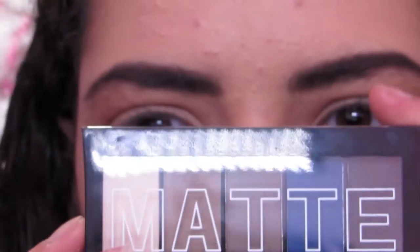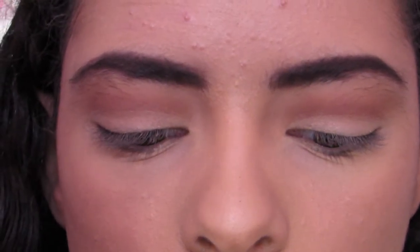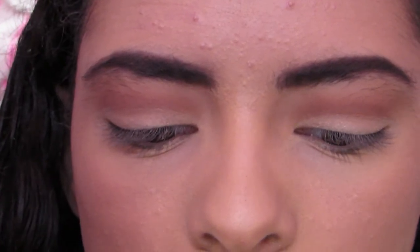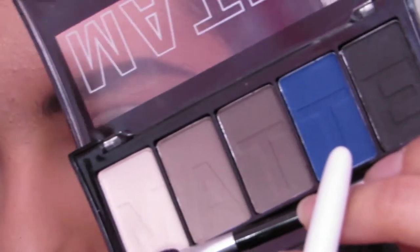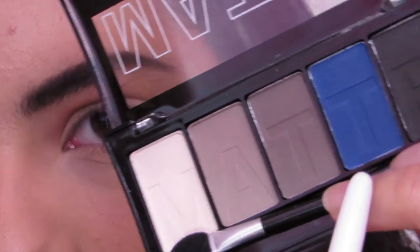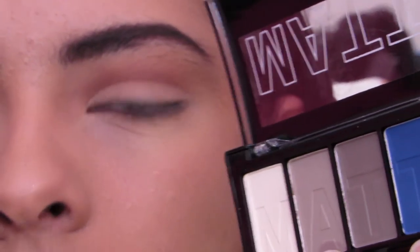Going in with the Smokey palette, and I'm going in with this blue shade right here. Should I just go in blue, or should I go in with this and then the blue? I don't know. What do y'all think would pop more? I guess I'm gonna do a base shade.